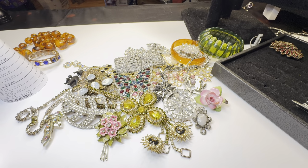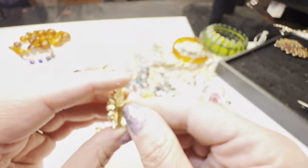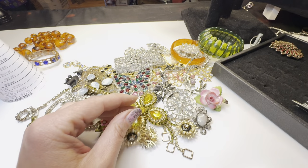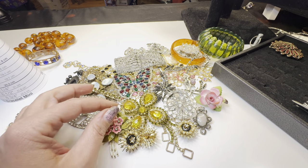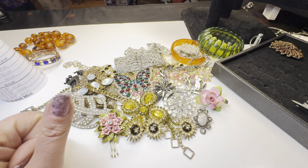F something. FUI? Or is it EMJ? EMJ, which is not what mine were marked, but these definitely say EMJ. Interesting. That's not what my other ones were marked. The other one was marked something, not that. I don't remember.